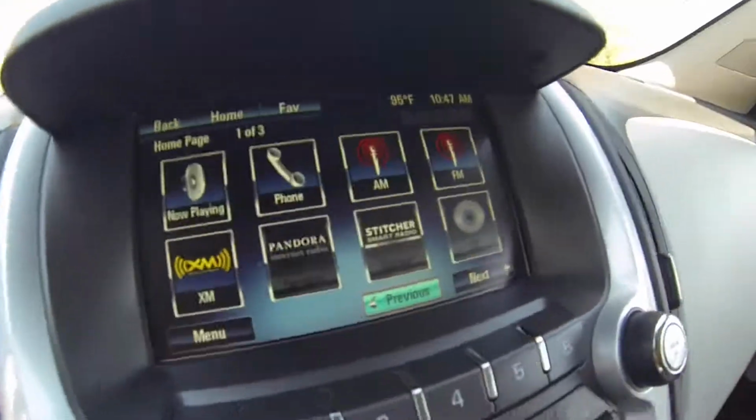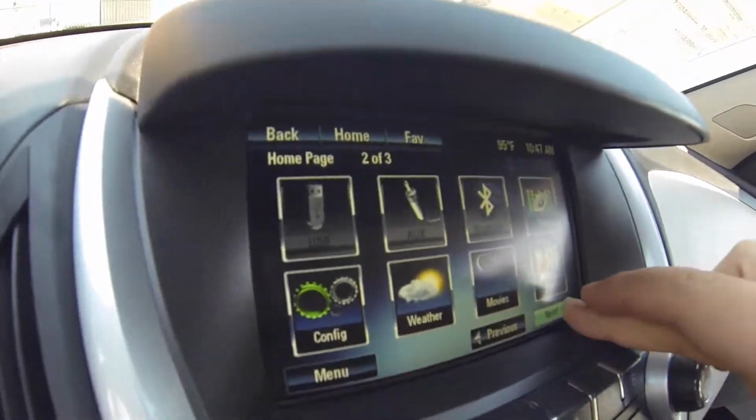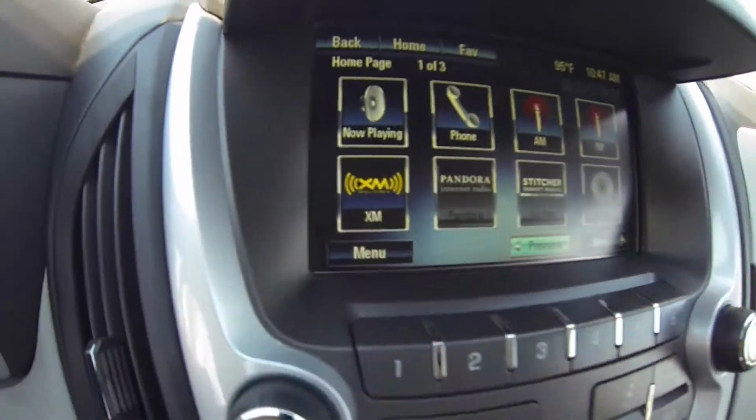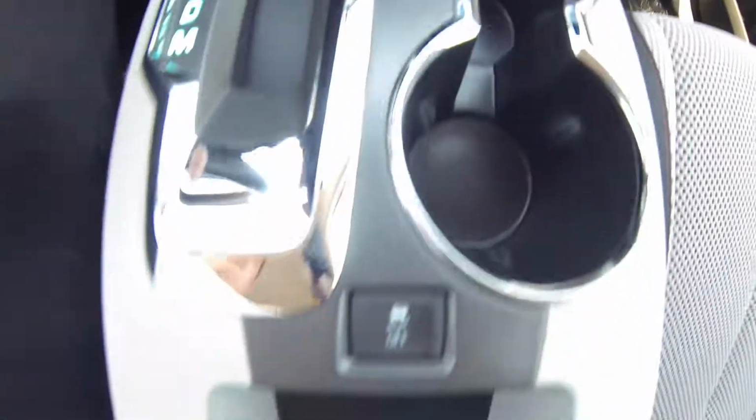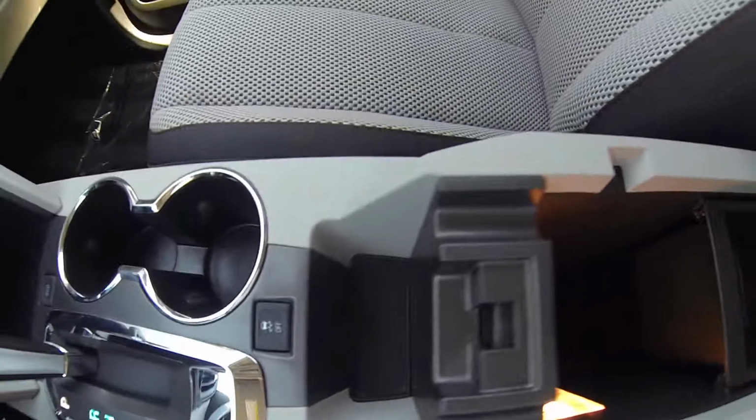Bluetooth audio, XM radio, weather. Here you have a 12 volt charging port, your eco, traction control. Here you have an auxiliary port and a USB port, with another 12 volt outlet bottom.